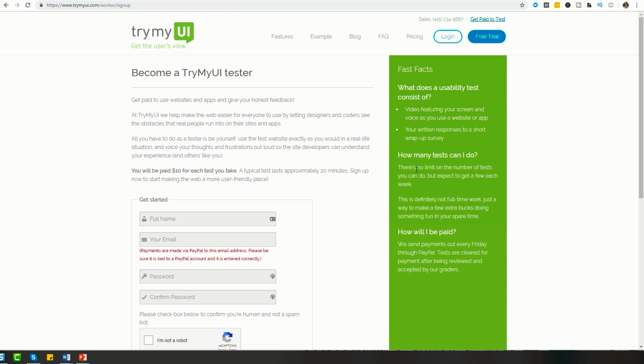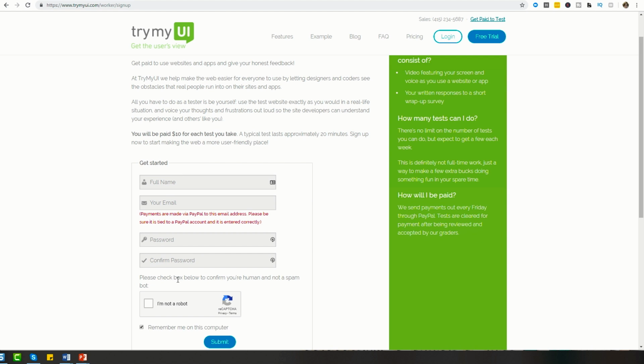They do not limit you on the number of tests that you can do, but would love for you to plan to do a couple of tests a week. They use PayPal to send out their payments, and they send them out every Friday. And from the reviews that I found of people who actually have done tests for TryMyUI.com, they said they were very reliable. I'm getting paid. So they definitely follow through. So fill out the information in this Get Started field, and you can start testing for TryMyUI.